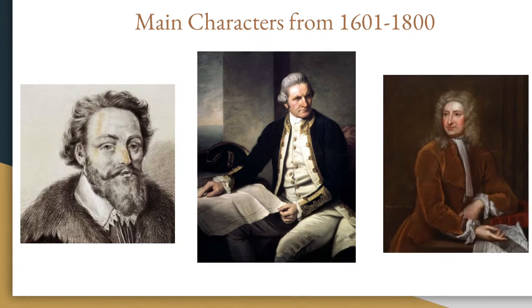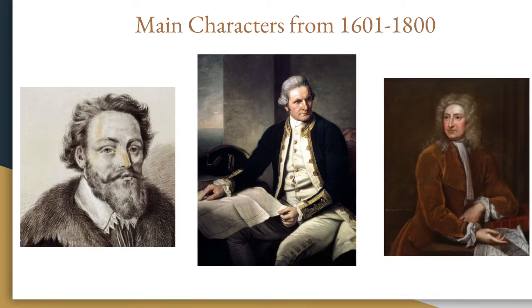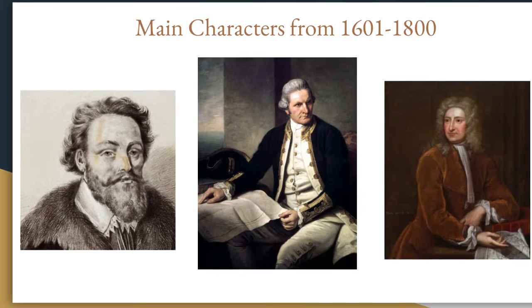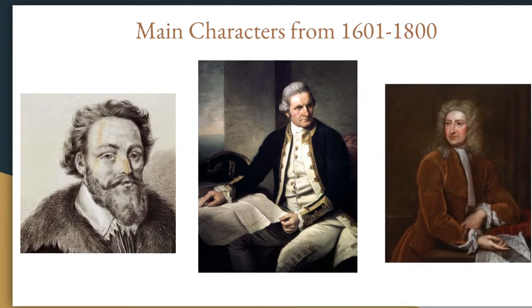In 1768, he took command of the first scientific expedition to the Pacific. This area was known for how dangerous it was to navigate. After he returned back to England, Cook was chosen to circumnavigate and explore Antarctica.